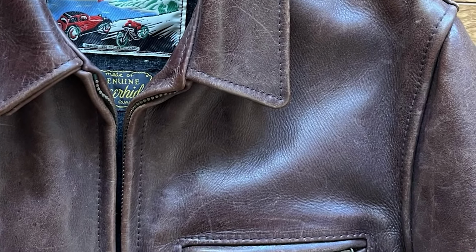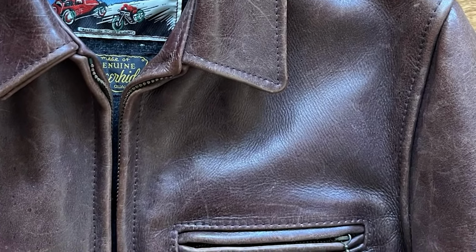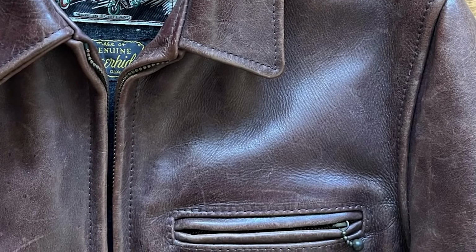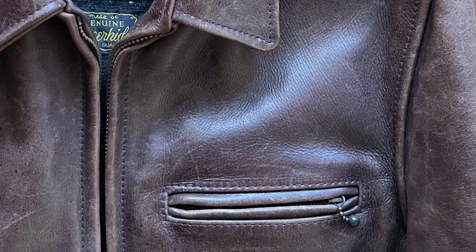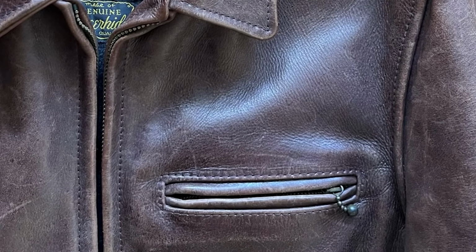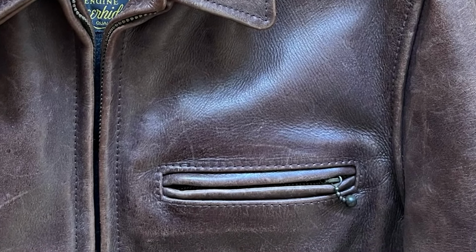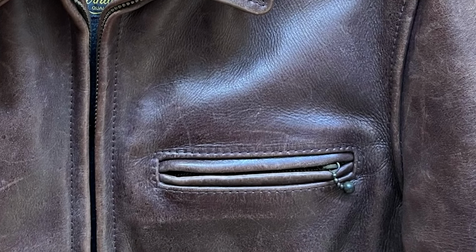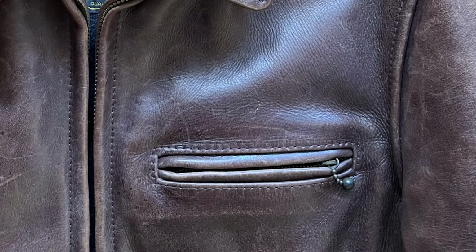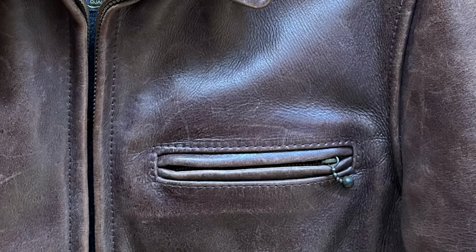This steerhide is heavier by weight than their flagship horsehide, but it is a little easier to move in, and I quite like the difference. The Chromexcel horsehide jackets that I had from Aero were significantly stiffer, even with break-in, compared to this Chromexcel steerhide, which gets to one of the things with Aero: there are so many options that landing on one single best option for you can be difficult, which we'll get to a little bit later.